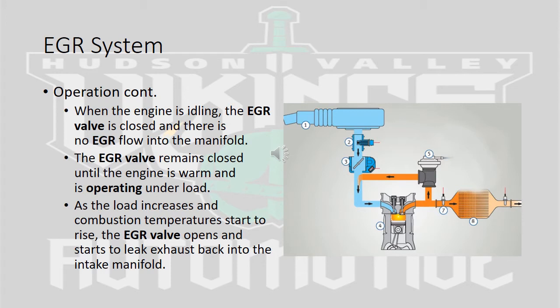When we accelerate and we're under load, at that point in time, we can add the EGR gases, exhaust gases, in and start preventing the generation of NOx. Think about it, under load, that's when we're going to generate heat. That's when we're more likely to get those NOx gases formed. So that's when it needs to be controlled.